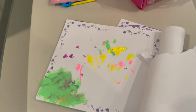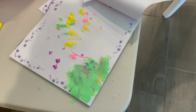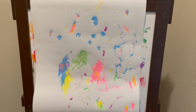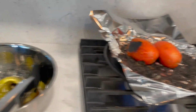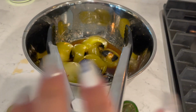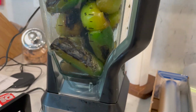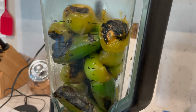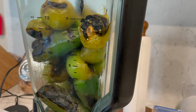Wow! Look at that, Ariana. Let me see this one. Oh, nice! Need to add these with the water that came. All that water came from just the tomatoes. I didn't add any water. And all of this goes in the blender. Add the salt to your liking. I'm not gonna add too much, depending on what you're gonna eat it on.